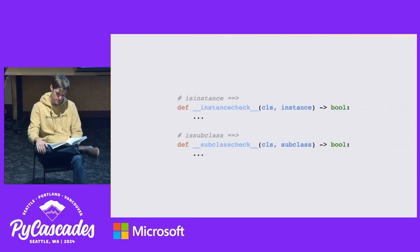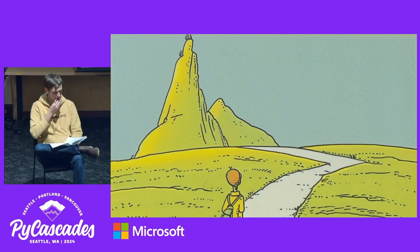The last of the magics on this magical list of treks are for hooks into instance and subclass checks. Yeah, that's right. The objects you write actually get a say on the answer of isinstance and issubclass, yay or nay. However, these are looked up on the type of your class. Oh, metaclasses again. How about we pass? And actually that's it. No more magic I'll disclose. Your journey you've journeyed now comes to a close.